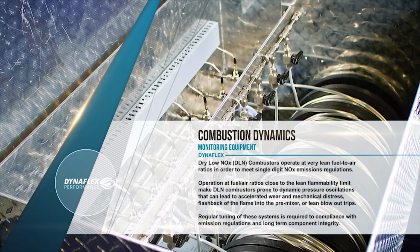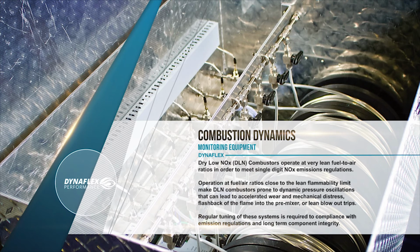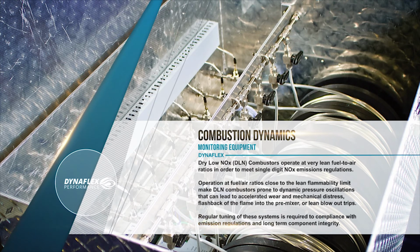Dry low NOx, or DLN, combustors operate at very lean fuel-to-air ratios to meet single-digit NOx emissions regulations. Regular tuning of these systems is required to ensure compliance with emission regulations and long-term component integrity.